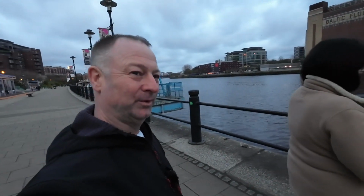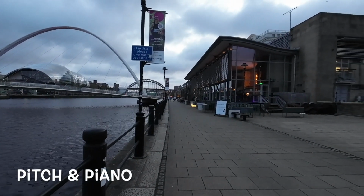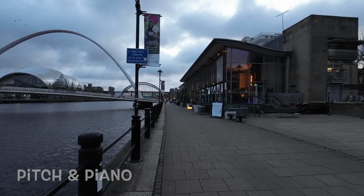So we're starting to get back into the lively part of Newcastle now. So this is one of the lively bars down here on the quayside. This is the Picture and Piano. I think people have been in there pretty much all afternoon because the place is lively.